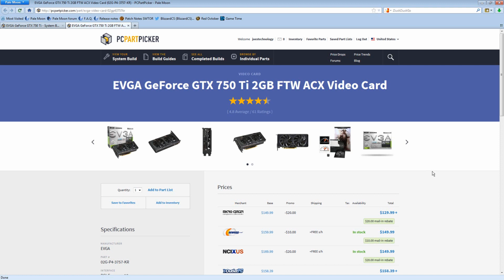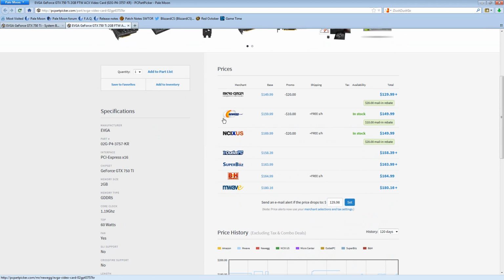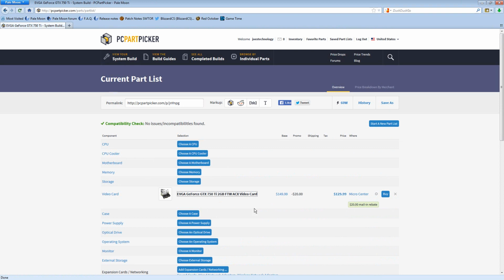4 out of 5 stars. Oh, well, it says 4.8 average. This is very well deserved. Of all the Tis, this is the most powerful, by far. So, we're starting out with the 750 Ti For the Win as our base. And so everything else is built around that.